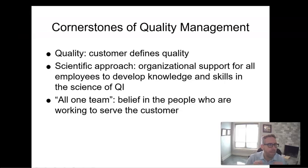Okay, the cornerstones of quality management. So quality as it's defined comes from the customer, right? And so the reason that's important to note is because, for instance, we may look at the quality of care in the United States and say, well, we have great quality of care. We have all the bells and whistles that we would want. And then some people from other countries might say, yeah, you have all the bells and whistles, but what is the associated mortality and quality measures that you get versus another country that's spending less per citizen, per gross domestic product.